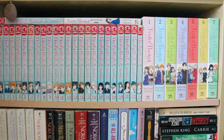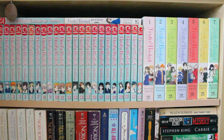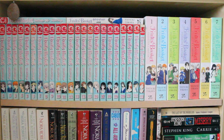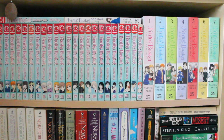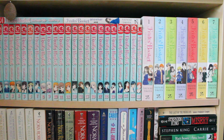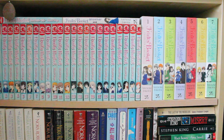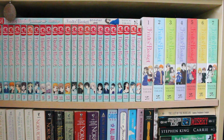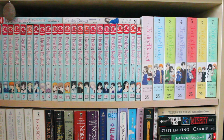So yeah, and then the book on top, that little white one, is Fruits Basket Another, which is kind of like the sequel to the manga series, but it's about their kids. I haven't read that yet because I'd like to read through the series again. So yeah, I love this manga. I love the anime. They're re-releasing the anime, and they're going to do every single manga novel. That's really exciting because when it first came out, they only did like the first 4 or so. Yeah, so I'm very, very excited about that.